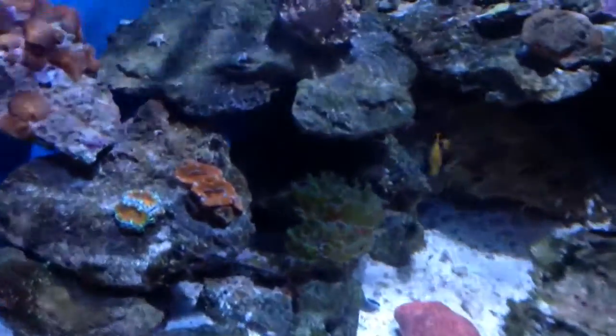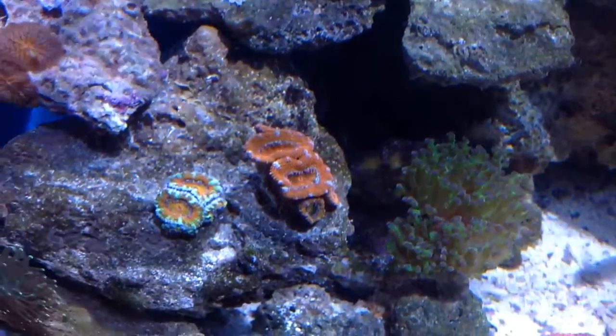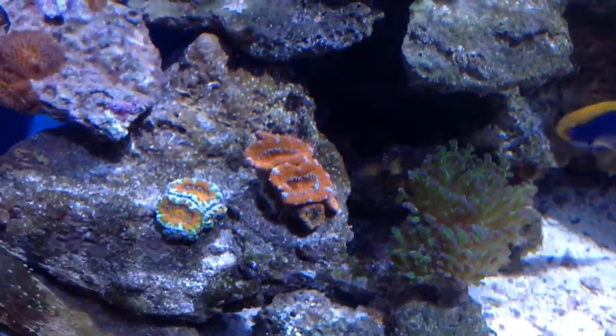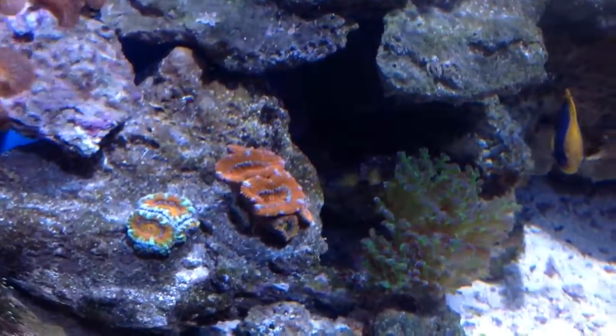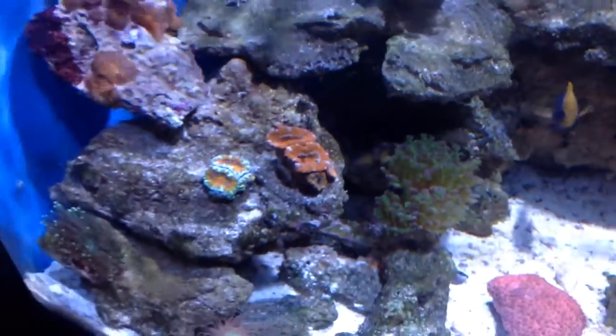Got some acans here. To the left is actually a nice rainbow acan. I always get frags because they grow pretty good and pretty quick, and have a lot of heads. It's the same thing with this acan to the right here. So I'm going to make this an acan rock.